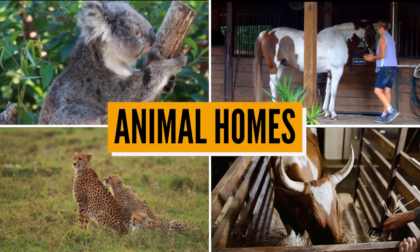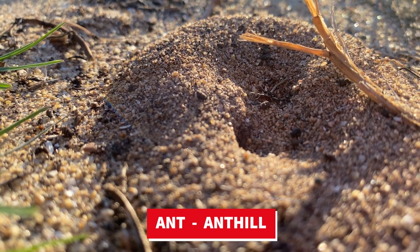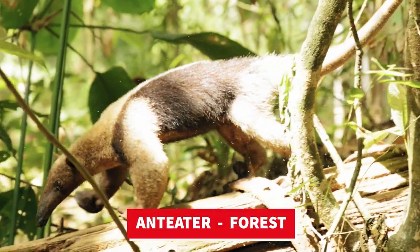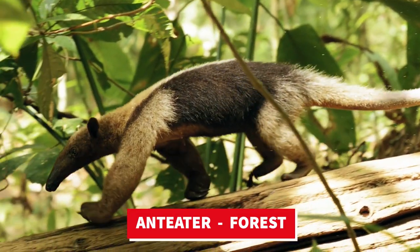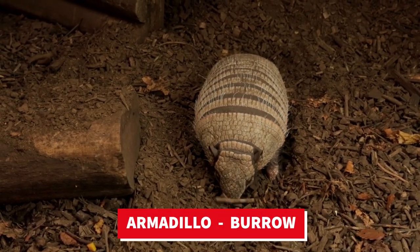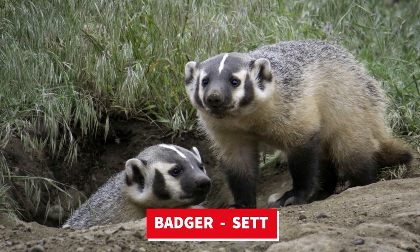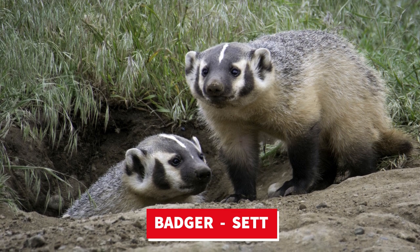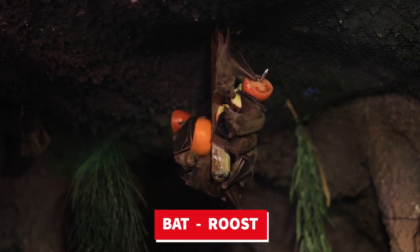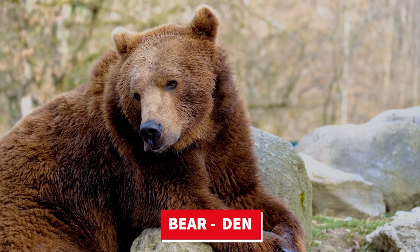Let us learn the names of animals and their homes. Ant lives in an anthill. Anteater lives in a forest. Armadillo lives in a burrow. Badger lives in a set. Bat lives in a roost. Bear lives in a den.